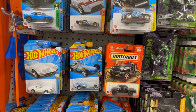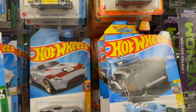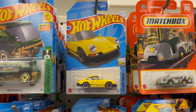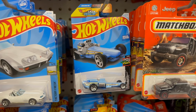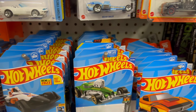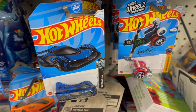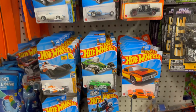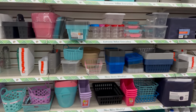Let's see a couple of their cars that they have from Hot Wheels and Matchbox. Look at how cool those are. All right, let's keep on looking, guys. Here is their storage area.